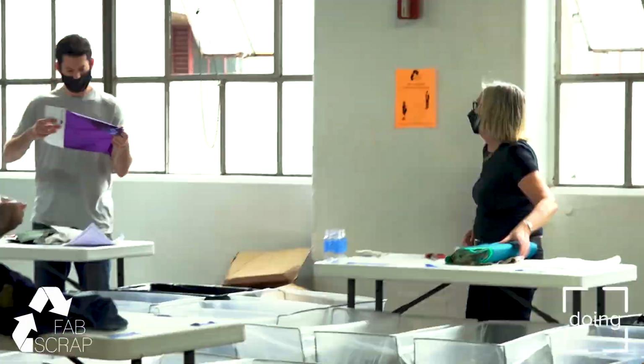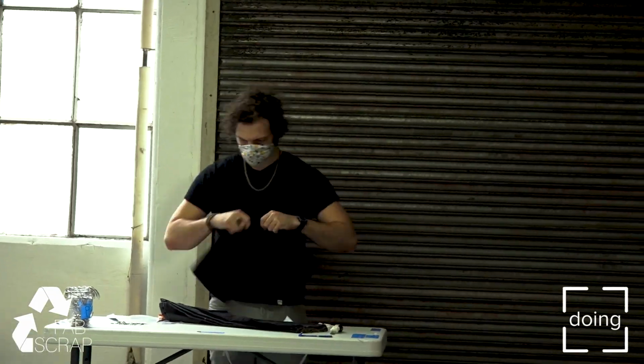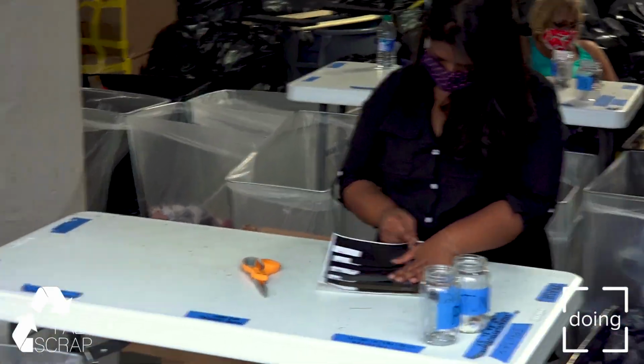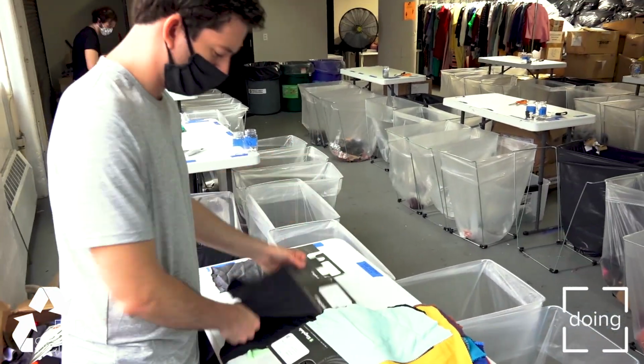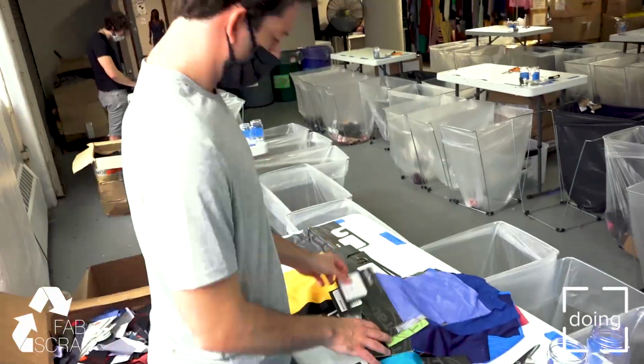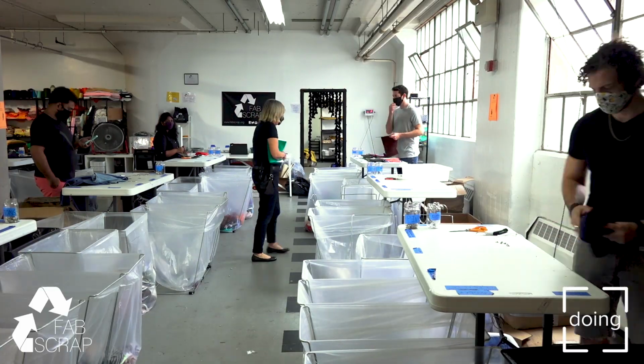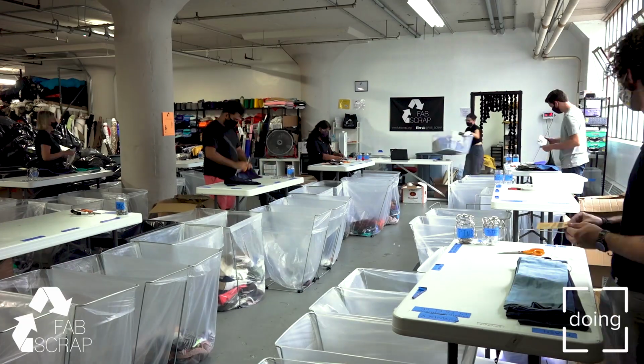Since 2016, FABSCRAP has diverted nearly 550,000 pounds. And when we're looking at equivalent environmental benefits of that, it comes to over 1,200 tons of CO2 emissions that we have saved by keeping material out of landfill. Landfills naturally produce greenhouse gases, as does incineration. So by keeping it out of landfill, we're preventing all of that greenhouse gas from being produced in the first place.